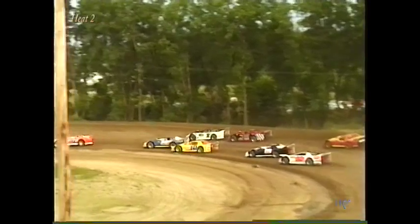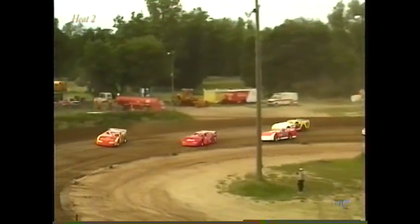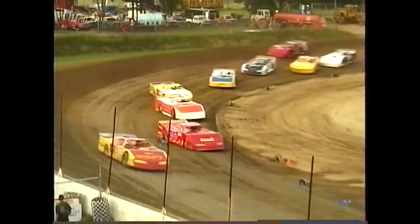Underway, Jeff Chapko off to their lead. Jeff Kohn for second, then it's Flynn and Vanderveen. He'll go to the inside of Flynn. They battle for third down in turns three and four, and Vanderveen will make the pass good for third.